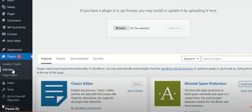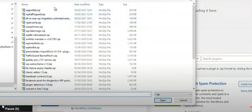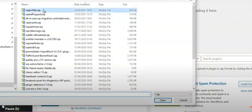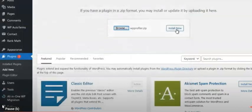Under the plugins menu, you find the option for Add New, which will bring you to the page you see now. Then simply click on the Upload Plugin button here, then click on the Browse button and browse to where you stored the file on your local computer. The file is called wpprofiler.zip, so click on it, choose Open. That will then allow you to click on the Install Now button and start the installation process for your site.